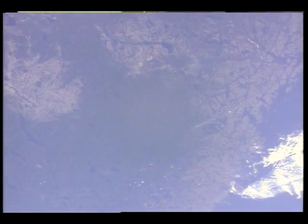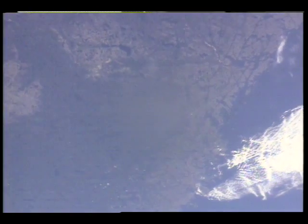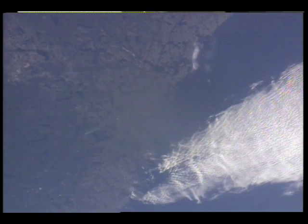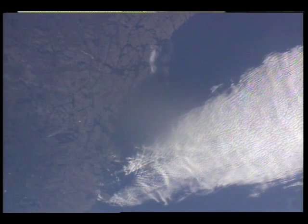This is Mission Control Houston. Endeavour's tracking across the northeast portion of North America, just about to move off the coastline just to the north of Newfoundland. Views coming from the payload bay cameras aboard the orbiter.